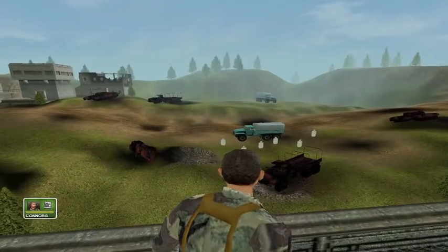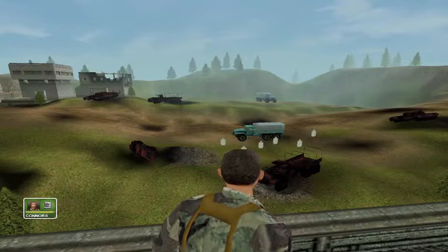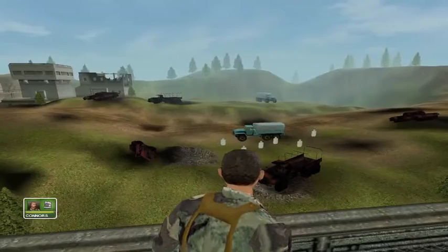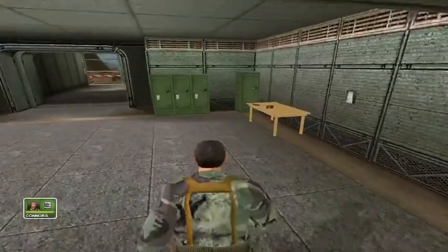...assisting you in the use of off-map support. There are two types of off-map support available to the Special Forces soldier. Long-range artillery strikes and laser-designated airstrikes. Let's start with artillery strikes. On the table is the PRC-319 communication set. Pick it up, soldier!